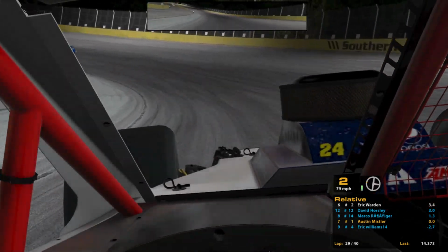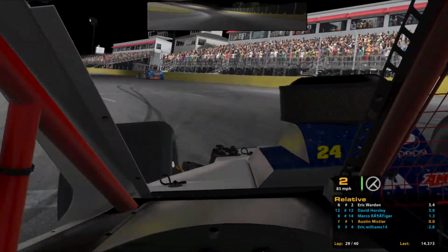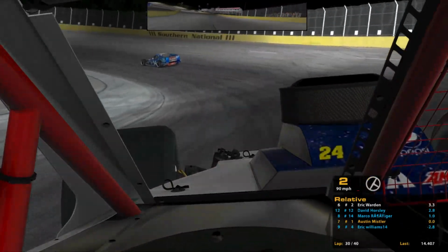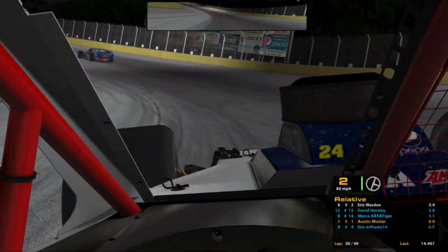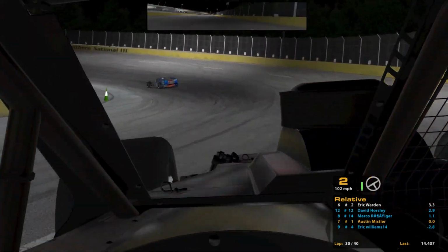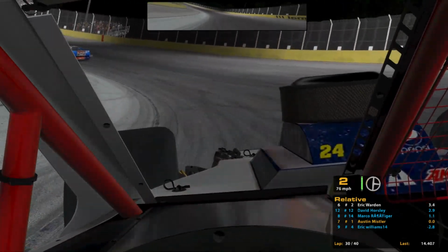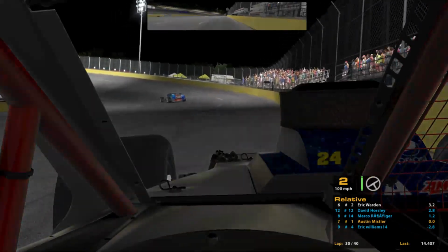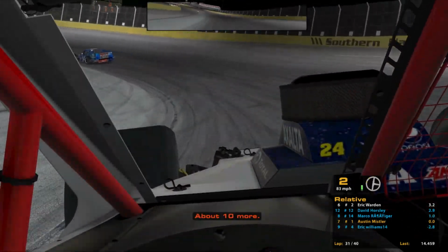My tires might be kind of shot from that slide. That slide definitely hurt. At least we really didn't hit anything, that's the main thing. So our steering and everything's fine. That's just frustrating, man. We had a great run at the front and just got ran over. So that's short track racing, I guess.